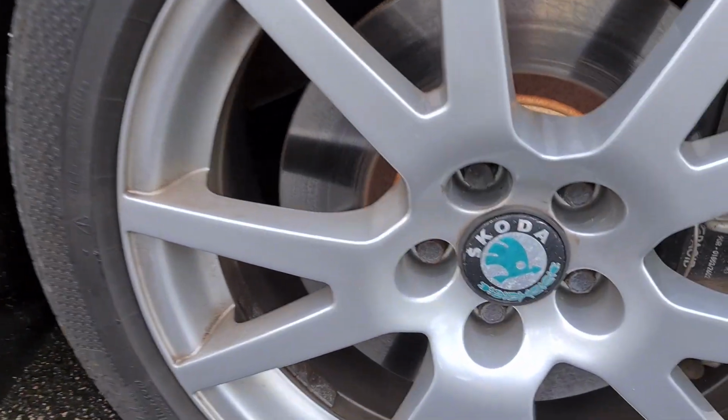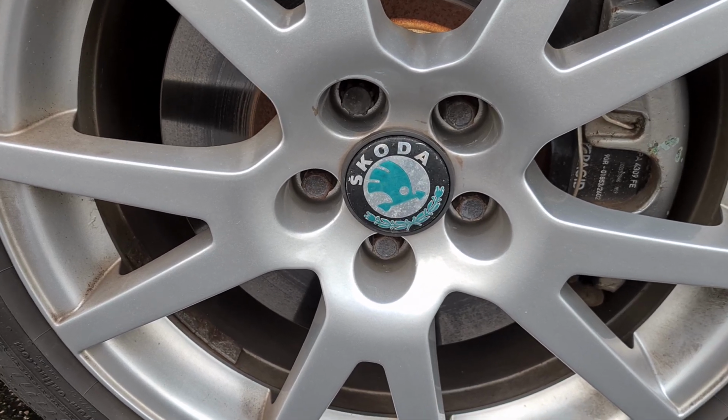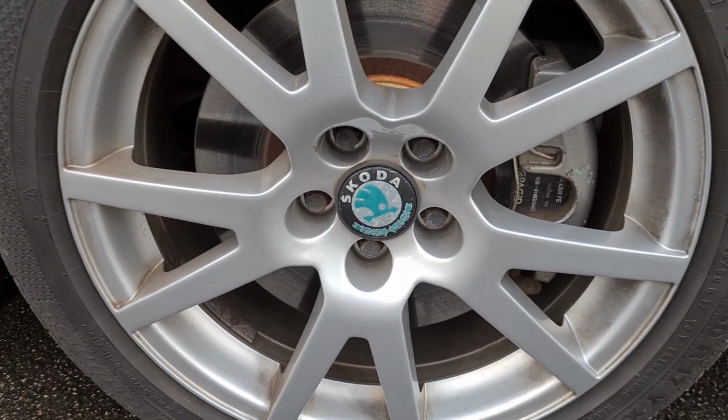Centre caps are sticking out on the alloy wheels there. They're the wrong ones. I need to get the right ones, I think. I'm going to pop one of them off, see what the part number is. I have got the part number for the right centre caps.